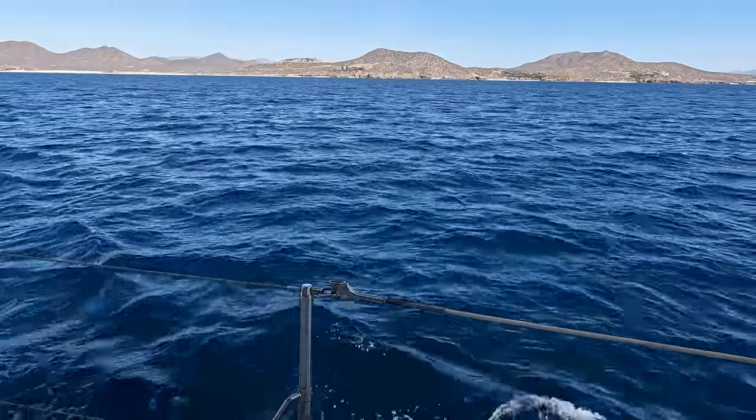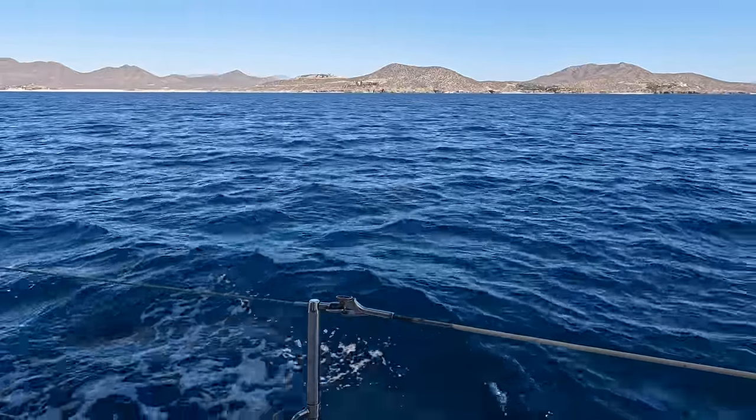Another day sailing and we arrived at an anchorage on the east side of Isla Espiritu Santo in the afternoon, just in time to check out the beach.